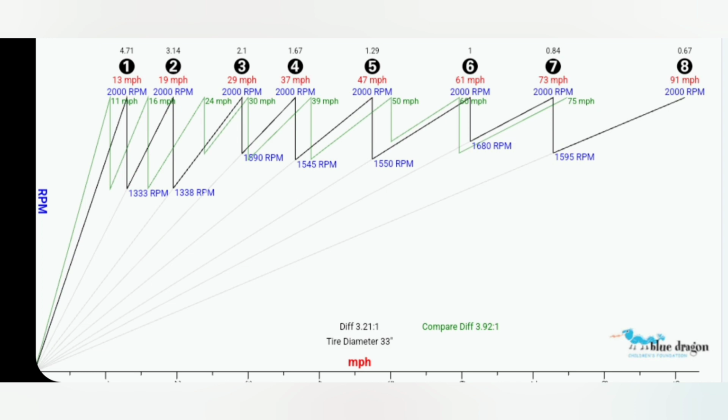So if you were to take a couple miles per hour off the 392 and match it to 73, it would probably be around 1900 or 1950, something like that. But you're looking at a 350 RPM difference cruising at 73 miles per hour, which I don't think is substantial.